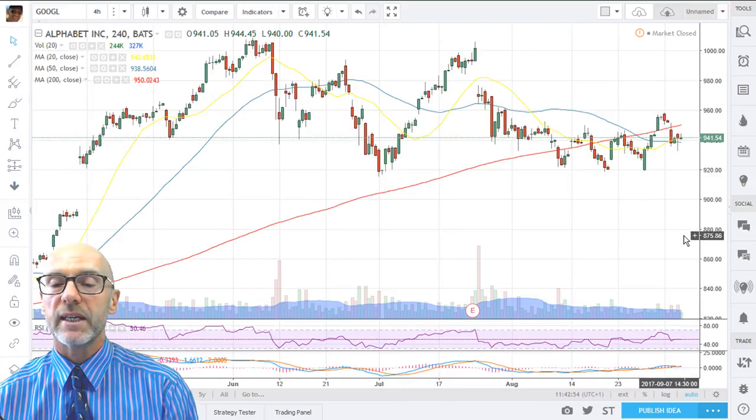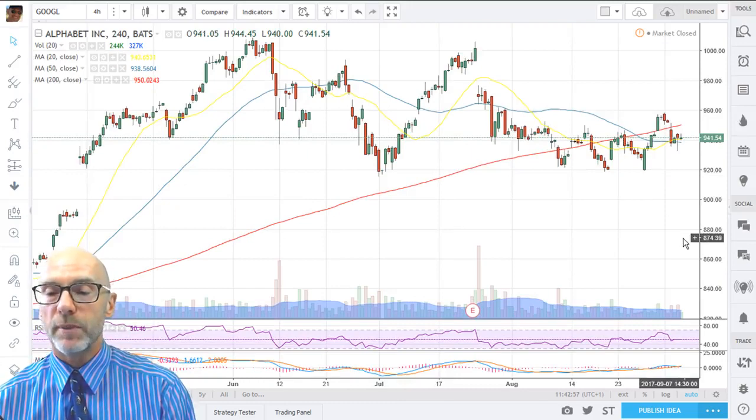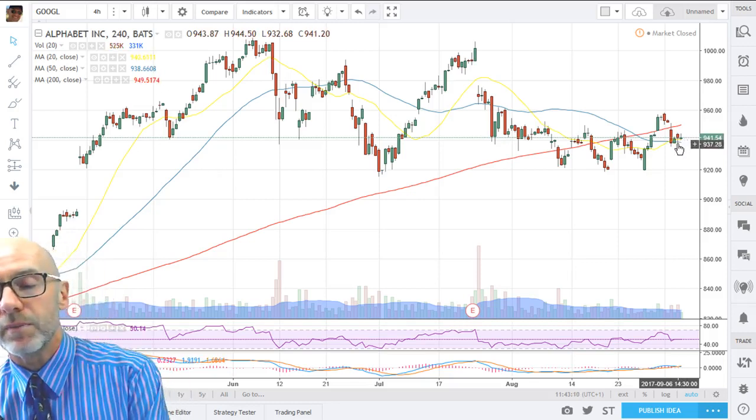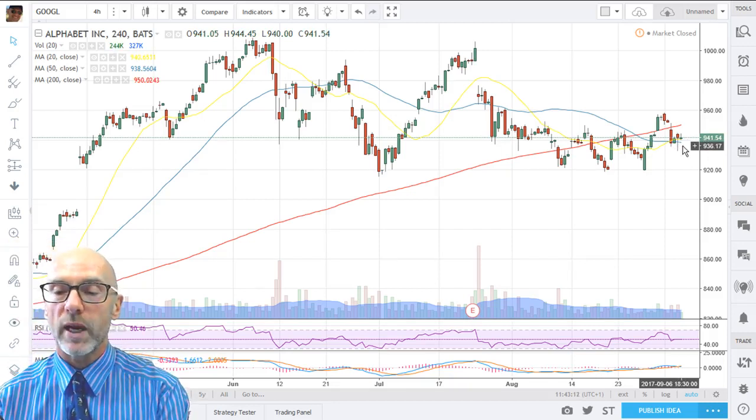On the 4-hour chart, a bit of a mixed picture on the moving averages, but they are all very close to spot. The 20-week is just rolling over. The 54-hour, not the week, the 4-hour is rolling down as well.